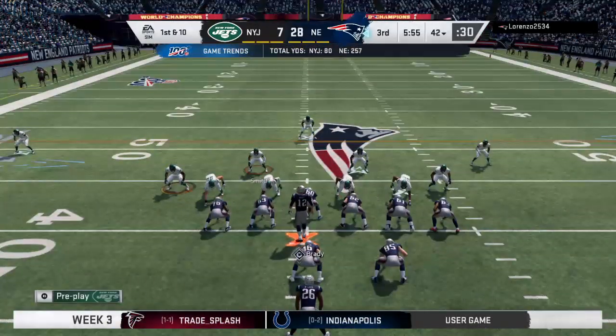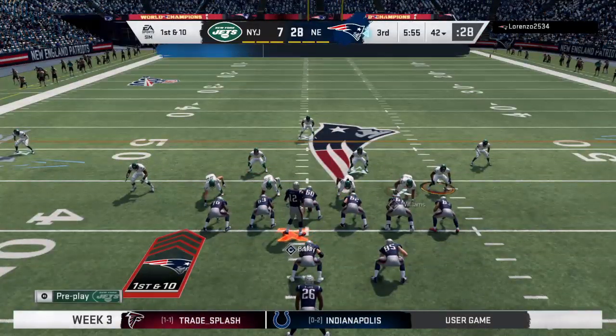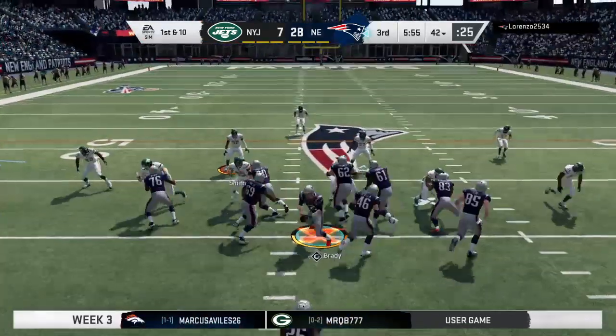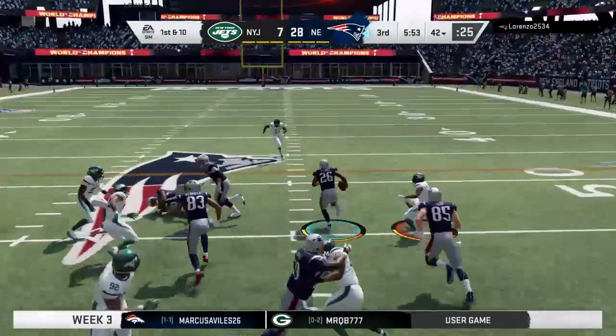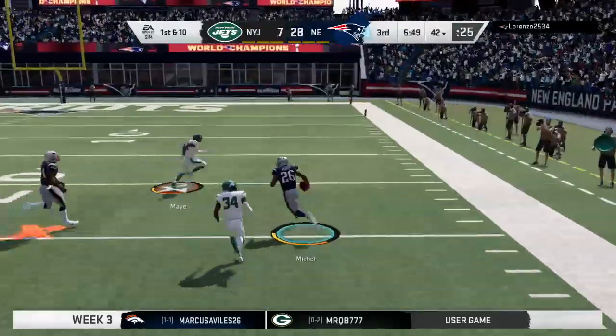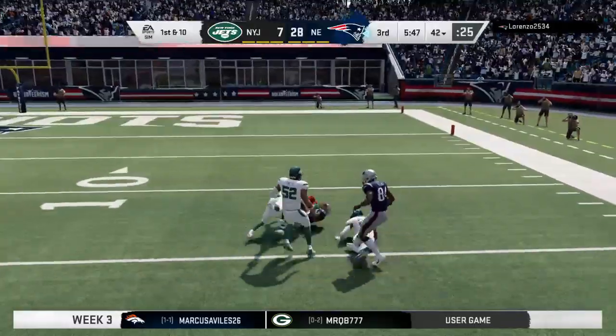New England with a first down as they begin the drive. And they had to go a long way on their last drive to score the touchdown. This time they get at least a little bit more of a cushion with field position. I have to think that with this field position, after what they did on the last drive, they might want to take a shot right now and try and cut down the length of the drive.